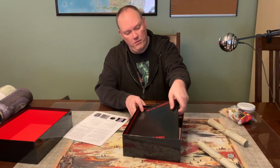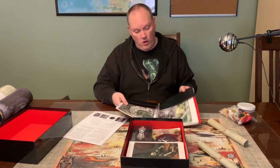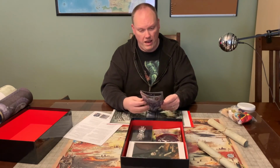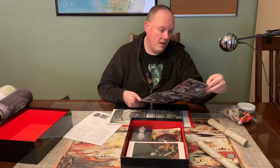So then, what do we have here? A big folder of stuff. Oh my God, look at all this stuff. Holy cow. So the folder, okay. So it's got Castle Ravenloft, a Master's Guide. Interesting. So this has, excellent.